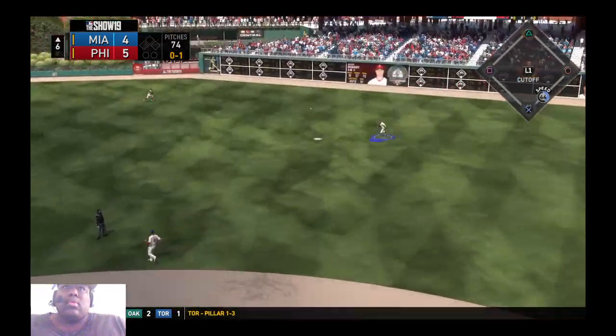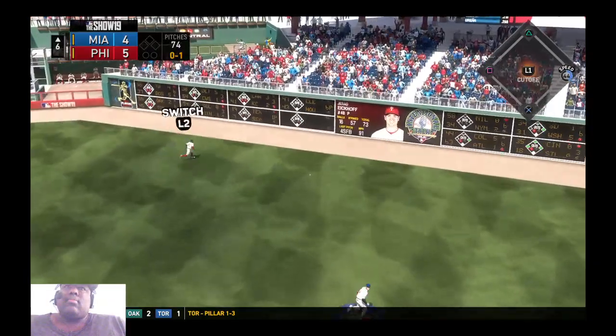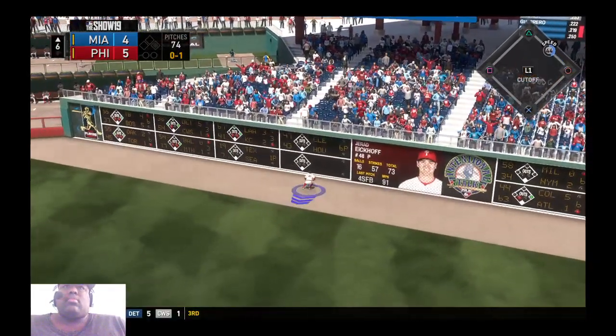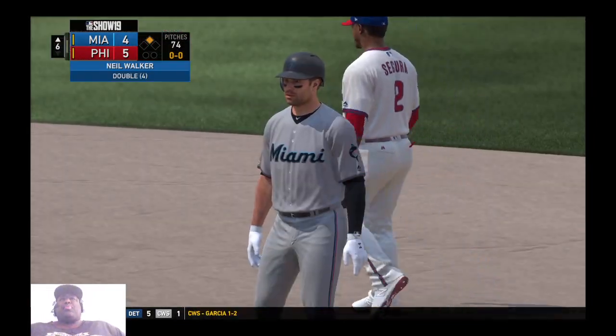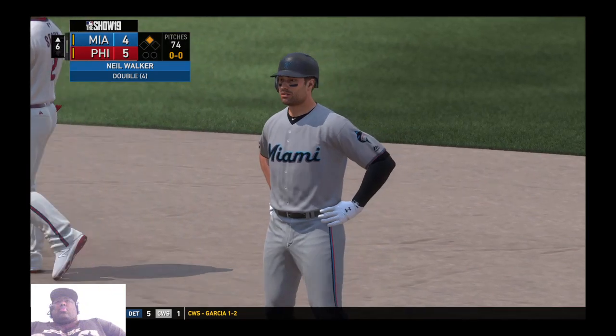Line toward right center. That gets down, and he's got himself a base hit. Running hard, he's digging for second. And he is into second base with a leadoff double. Well, they've been treating him like a punching bag out there.